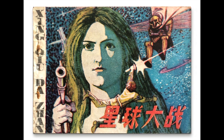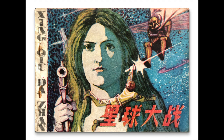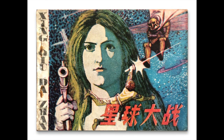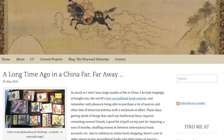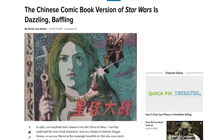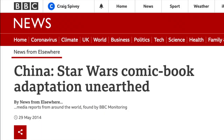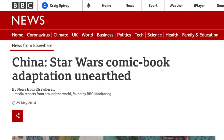At first glance, you could be forgiven for not realising that this little comic had anything to do with Star Wars, because it only bears a passing resemblance to any of the characters. But she took it home and blogged about it, and the likes of io9, Gizmodo and Mental Floss all delighted in its weirdness and reblogged it. So it kind of blew up, with lots of blogs written about it, and that's where it first came to light.